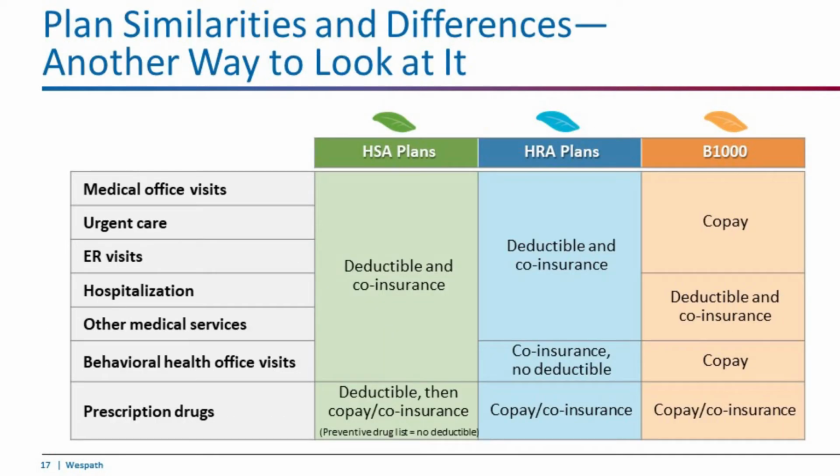Now, this is the same information, but it's presented in a different way. Westpath had asked 10 people how they would see the presentation of the information, and half said one way and half said the other way, so they present both of it. So pretty much it's the same information, but presented in a different way. You can look at this more online and certainly in your handouts that you have for today's event.